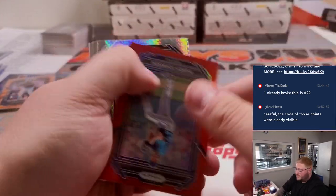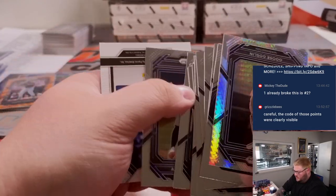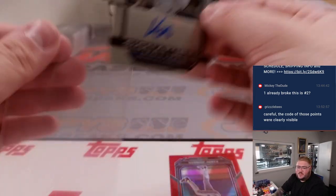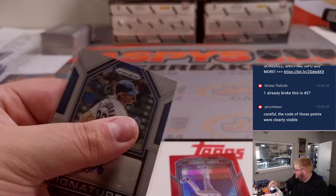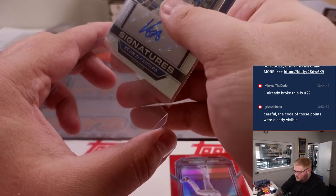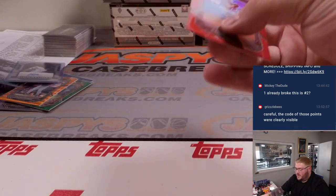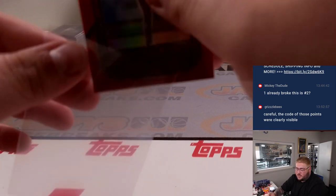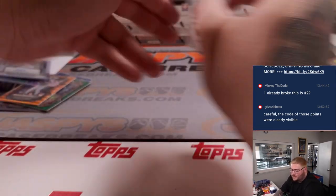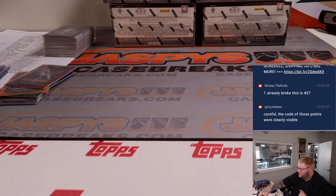Out of red, Randy Johnson, Mariners edition. Next auto. One more, Kevin Alcantara on the signatures for the Cubs. And Dennis. Red Randy Johnson, Mariners edition. It's going to go to Jeff G. 30 out of 199.